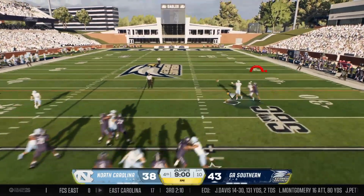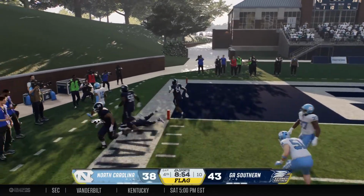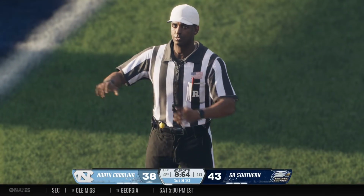Going right to work up top. And it's picked off. That's the turnover they desperately needed. Takes it the other way. He's out of bounds after a big pickup, but there's a flag on the field, and this might be coming back. Illegal blocking. Offense.